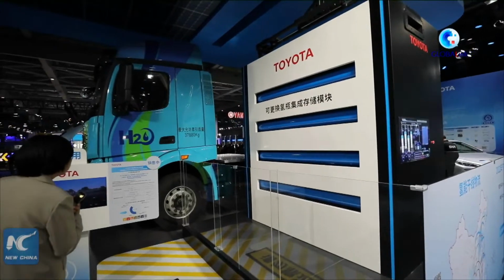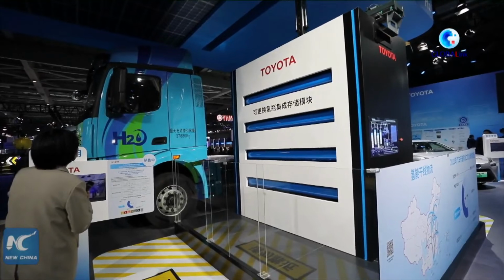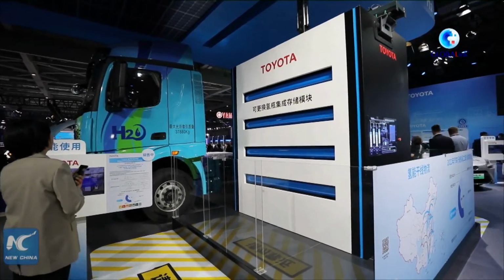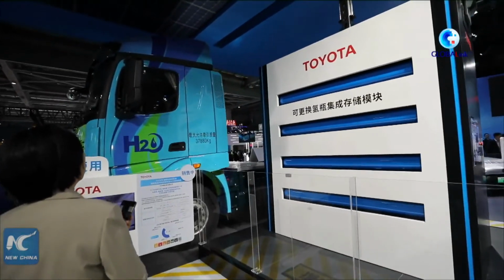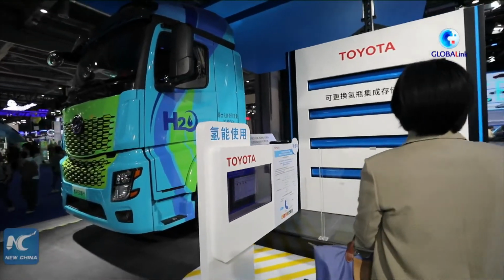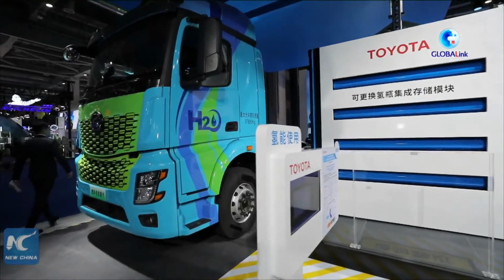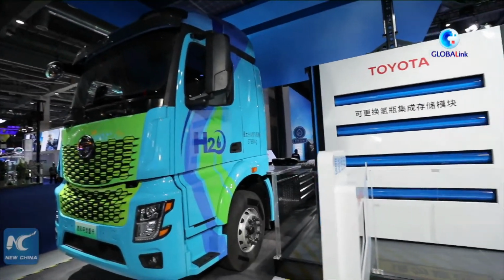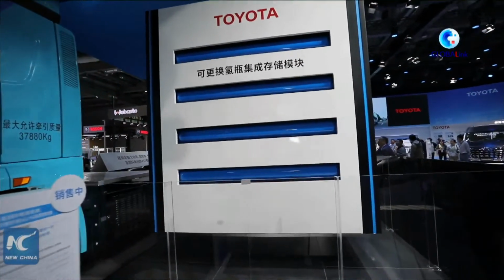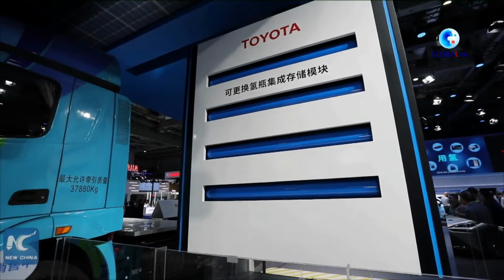Wow, that's very cool. So for the usage of the hydrogen, as we all know, it's a very clean energy with zero emission. But if we use it, it's not that very convenient. So they gave an idea that you can just change it. So as you can see, Toyota showcased a serious technological application scenario, including the manufacturing, the transportation, storage, and also the usage of the hydrogen energy.